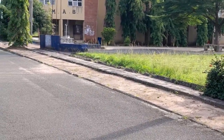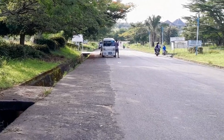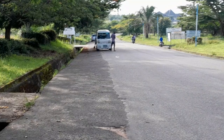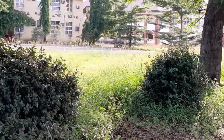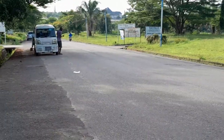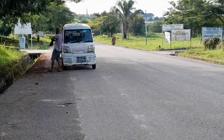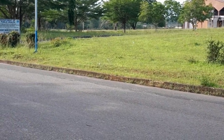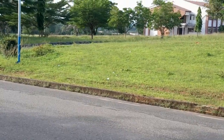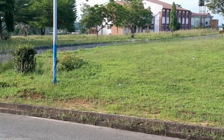So the building you are seeing is a School of Management Technology. Maritime Management Technology, sorry, that's Maritime Management Technology. So that's the building over there that you're seeing. So you can see the beautiful environment in FUTO. We have a lot of trees over here. And that's a School of Health Technology, Department of Public Health. That's the building that you're seeing over there.